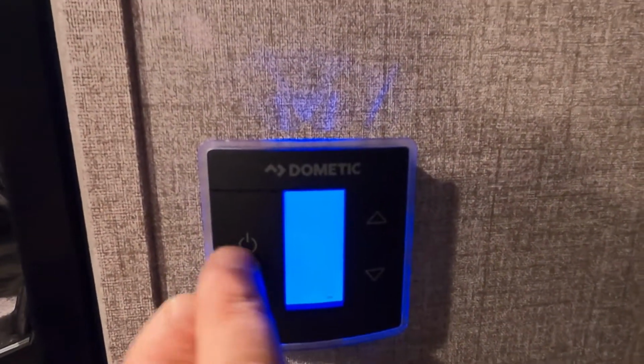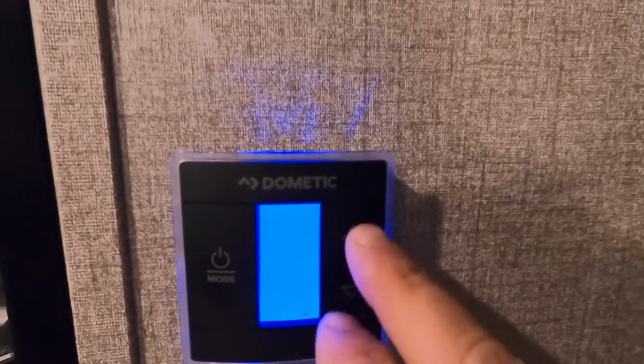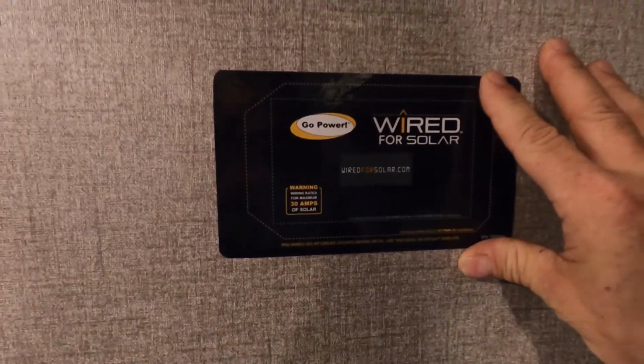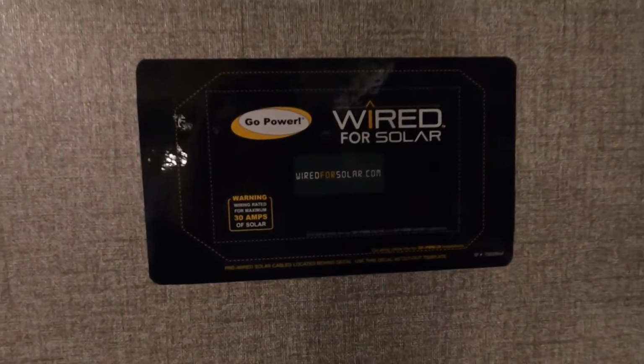Simply change it from off to auto fan to auto cool to auto heat. Just over here, set the desired temperature. This is a template for if you decide to go full solar on this unit. This is where it's all pre-wired. Leave that on there for the techs if you ever decide to do that.